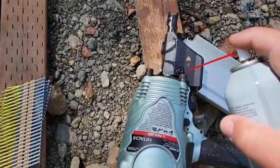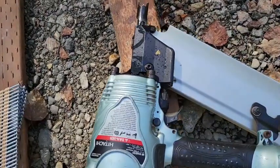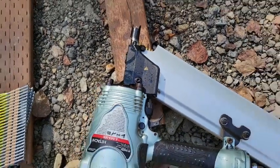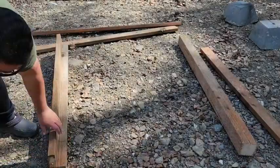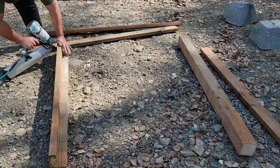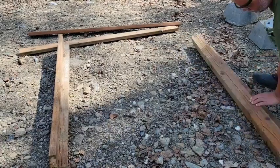I'm not very good at taking care of my tools, but like I said, for some reason I get lucky because they always work when I need them. So let me go ahead and show you how I'm going to put this together. Yes, ladies and gentlemen, I am wearing my Crocs, but they are steel-toed Crocs, okay? All I'm doing here is putting a puzzle together.